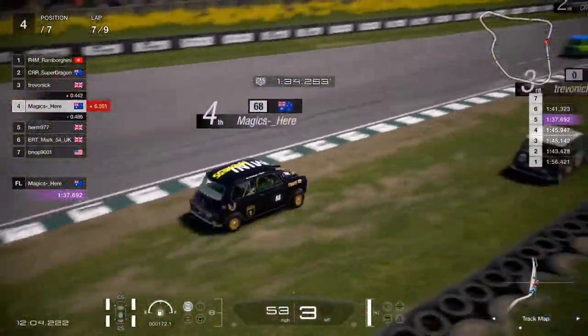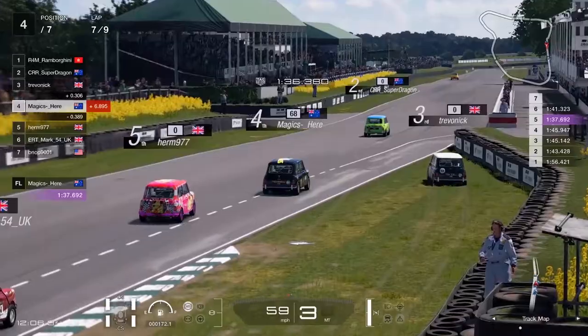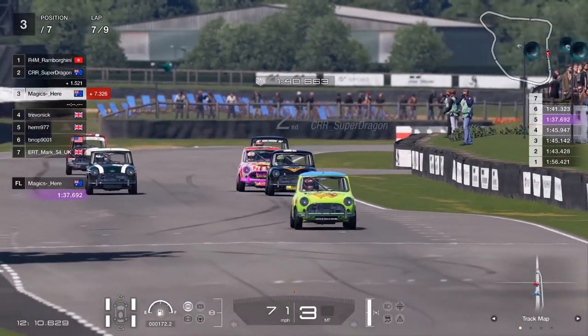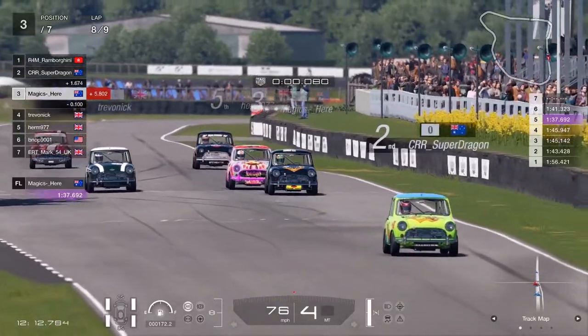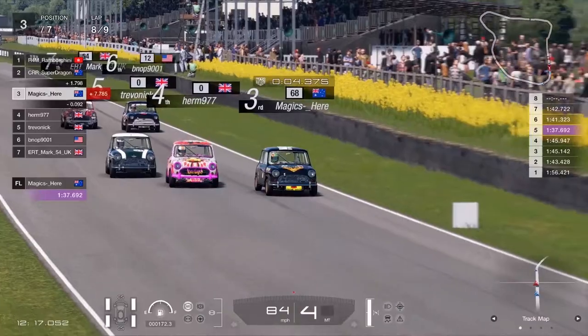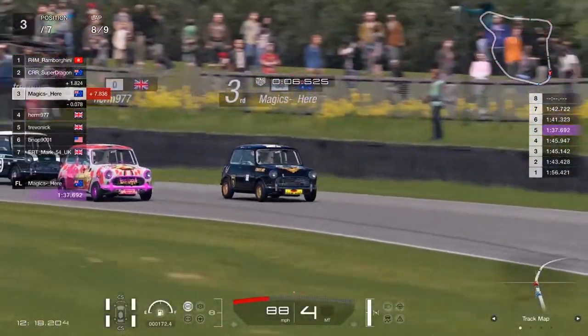Magic here goes, and potentially into P3 as Trevor Nick goes off to Narnia. Going to hit the barrier surely. Just misses it. Magic here going to go up into P3. Fantastic from Magic here, just capitalizing on other people's mistakes, up into P3, and Super Dragon has checked out now as well. 7.7 seconds behind the leader here, these guys.